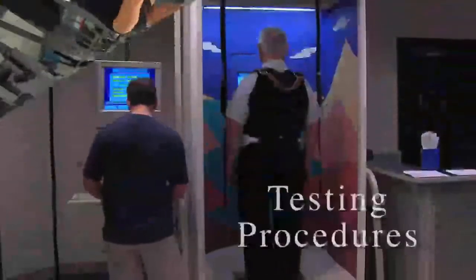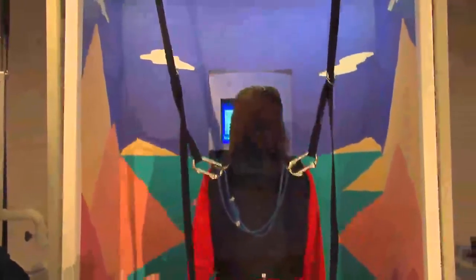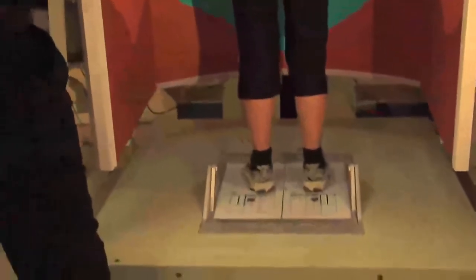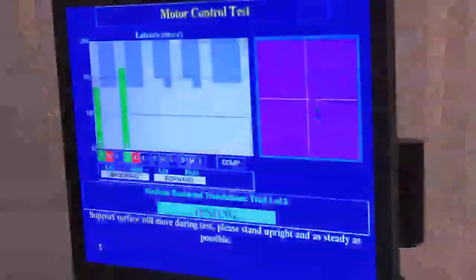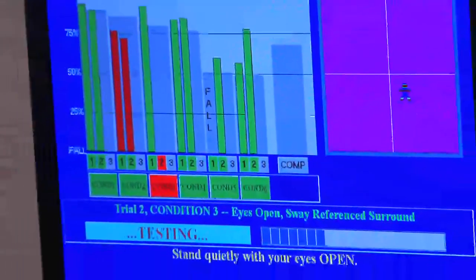The primary testing procedure we use in the clinic is computerized dynamic posturography. As you can see, the system actually moves. The walls are moving back and forth to challenge vision. The floor moves in order to challenge her balance in standing. We can take that information, put it on the computer, and objectively measure it. We see where the patient's falling, and that will help us determine how to treat the patient and how to reduce their risk for falls.